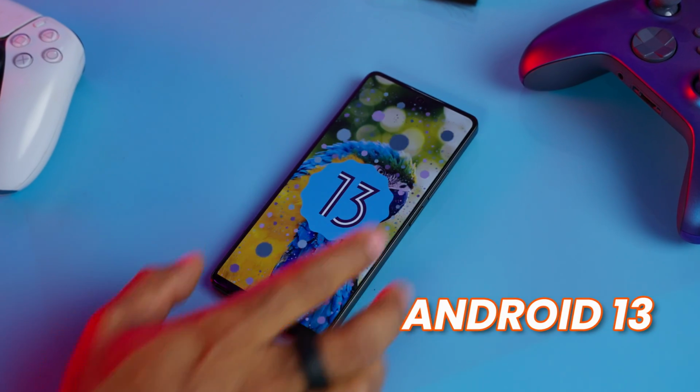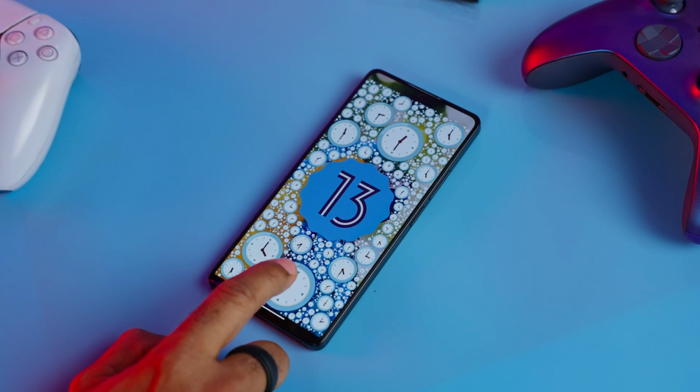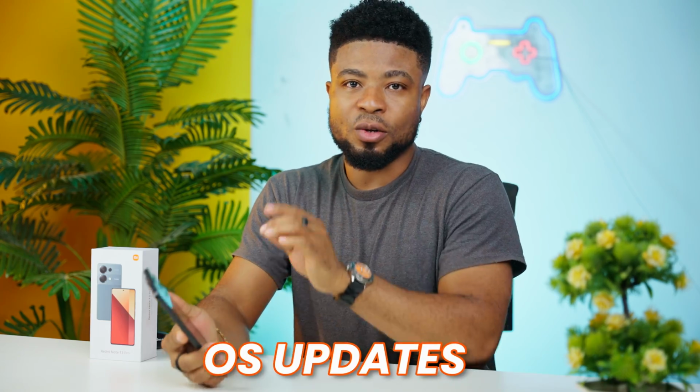You get Android 13 out of the box here, which is on top of MIUI 14, giving you a smooth and intuitive operation with the Note 13 Pro. And now you should expect about 2 to 3 years of OS updates on the smartphone.